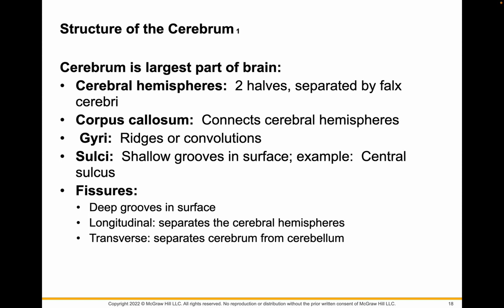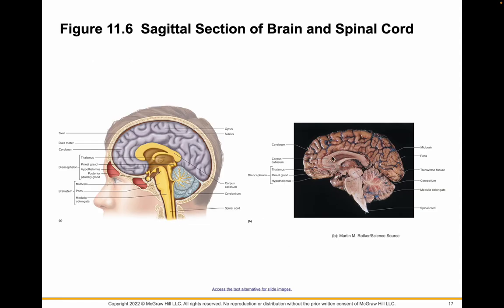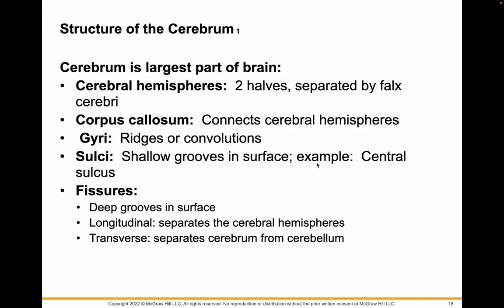So the cerebrum is the largest part of the brain. It has the 2 hemispheres, the 2 halves, and the corpus callosum connects them. We saw that right here, this big thing connecting the 2 halves together. Gyri are ridges or convolutions. They are poking out, and sulci sink in. So these are the shallow grooves, like the central sulcus is an example. So you think of a way to remember: gyri poke out, guys poke out, and sulci sink in. I don't know, you do you.